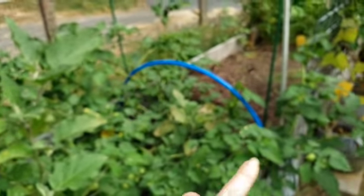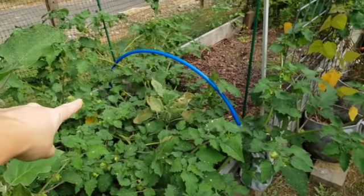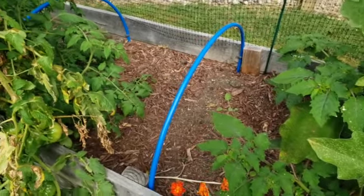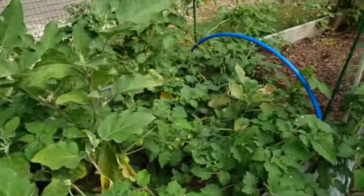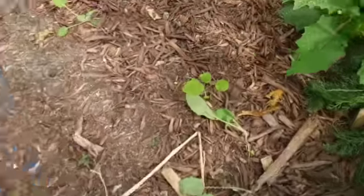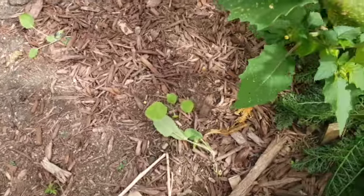Notice the blue, sorry for the focus issues. This is actually pipe insulation for cold, it's for plumbing actually. But we have that going on because we are going to be doing some frost cover for the kale, which I can show you. We did have some brassicas here, but they're probably not going to do anything before we get a frost. That's okay.